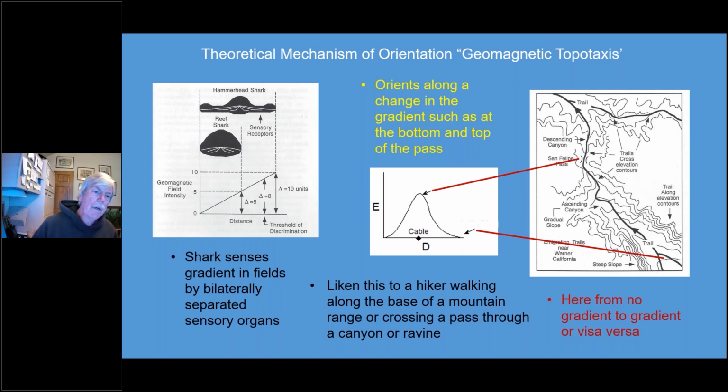If you look on the left here, there's the hammerhead shark, and below it is a geomagnetic gradient. And below the hammerhead shark is a garden variety reef shark. Its ampullary organs are shown for two of them. They're bifurcate. You have them coming out in both directions, and the animal can compare the output from one side to the output from the other side.